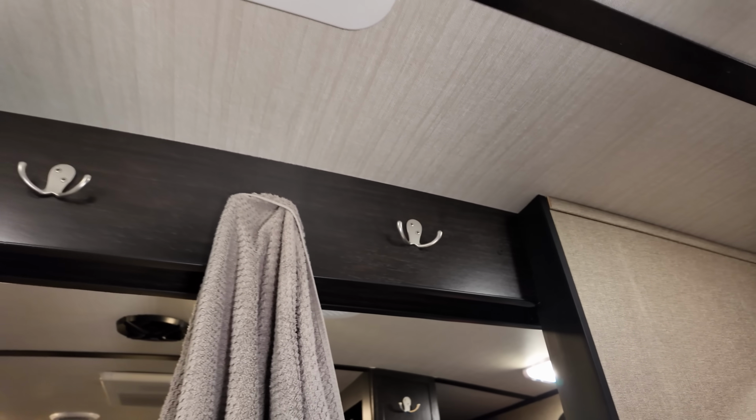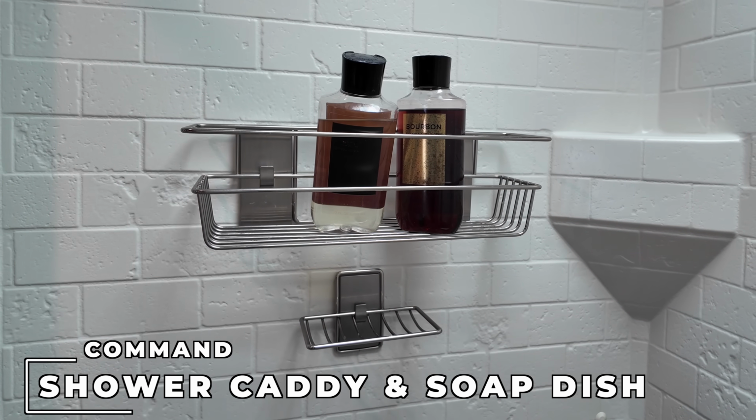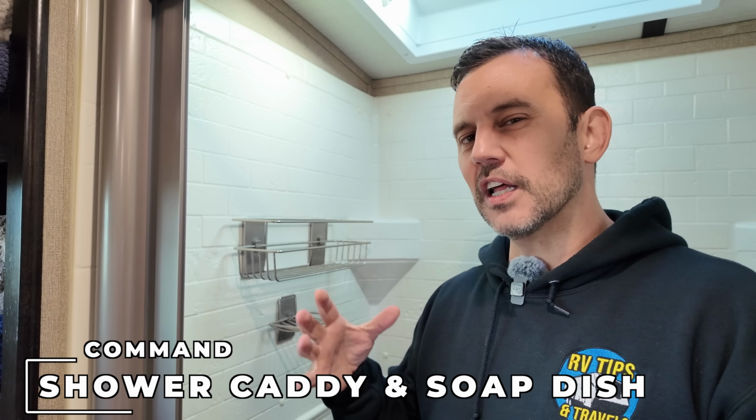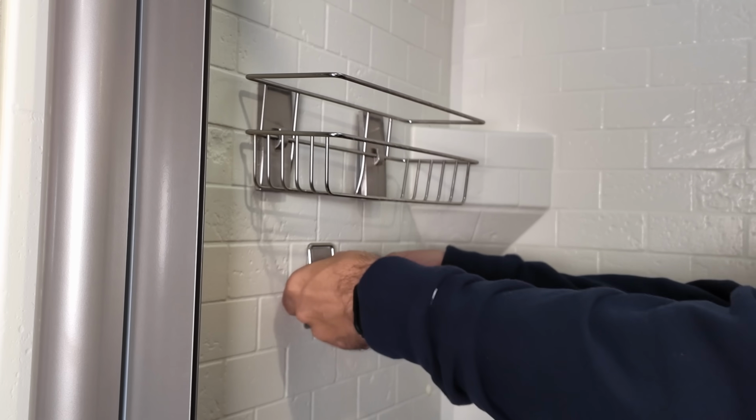hooks above the doorway. Also in the shower is a command stick-on shower caddy and soap dish. I went with these because I just thought they looked a little bit nicer than a lot of the plastic caddies out there. And what's really nice is you can remove these to make cleaning a little easier as well.